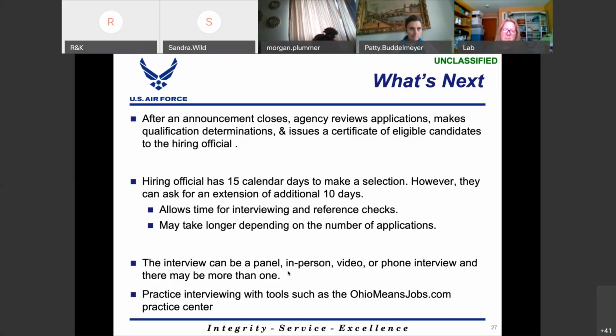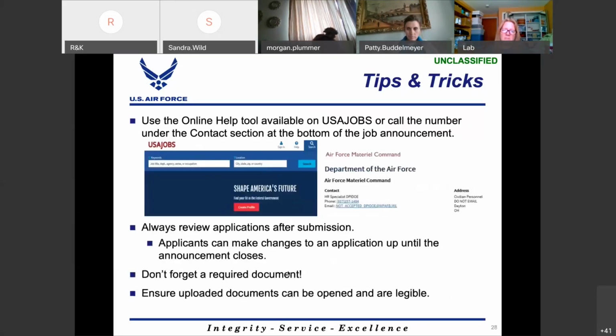Then obviously the pre-employment process starts with everything through that. If students are having trouble applying to positions or they have questions about a specific announcement, each announcement has a phone number on it. Tell them don't worry, just give them a call. They'll be happy to answer any questions that they can.